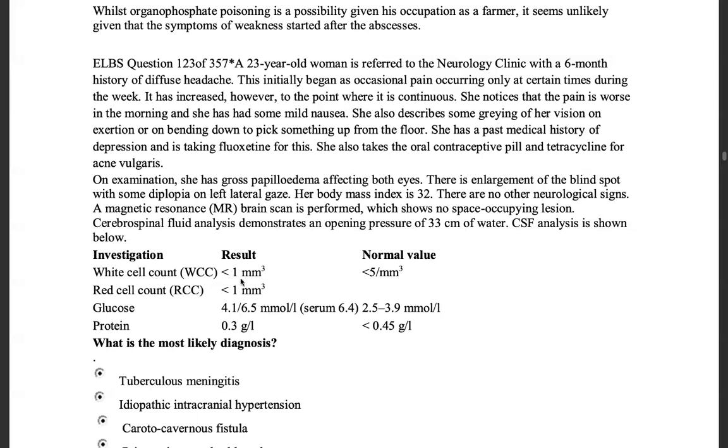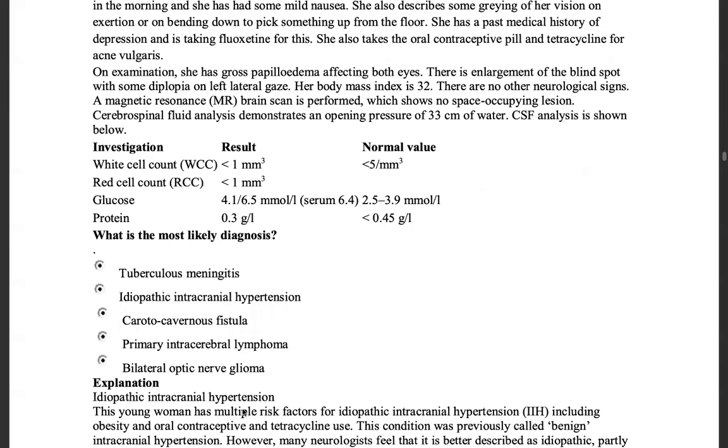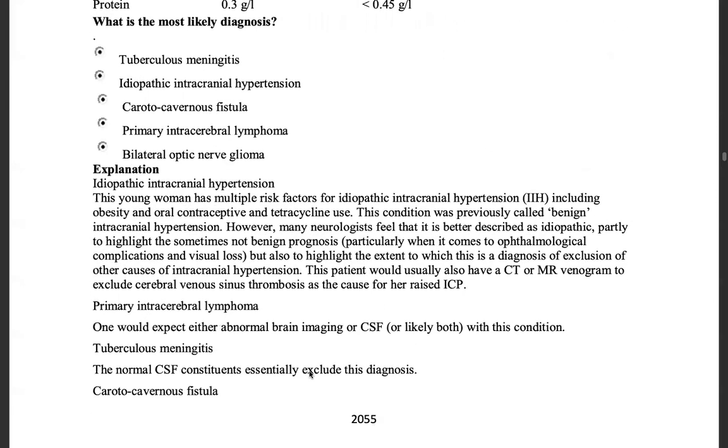CSF analysis is shown below. White cell count is less than 1, RBC less than 1, glucose 4.1, protein 0.3. So what is the most likely diagnosis? The diagnosis is IIH, right. Yes, this is a case of IIH. Risk factors there are the OCP and tetracycline. Tetracycline, yes, right.